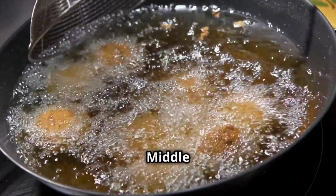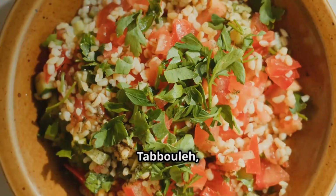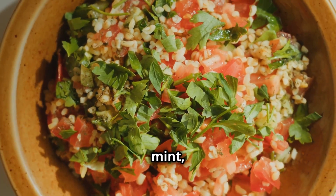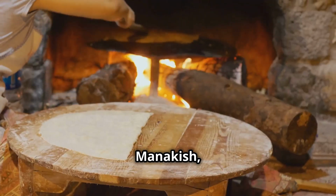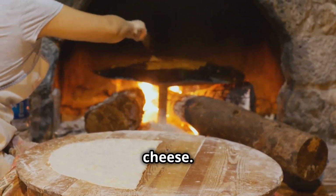Falafel, enjoyed throughout the Middle East, are delicious fried balls made from chickpeas or fava beans. Tabbouleh, a refreshing salad from Lebanon, includes parsley, mint, tomatoes, and bulgur. Manakish, from the Levant, is a flatbread typically topped with za'atar or cheese.